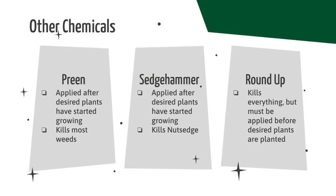Some differences are the preen is applied after the desired plants have started growing, like the plants you want, your crop. And it kills most weeds, but not all. I believe it does not kill nutsedge. And then we have sedge hammer, which is applied after the desired plants have started growing, like preen, but it kills nutsedge. So there's a good chance you may have to apply both if you have a problem with something that's killed by one of the others. So that would raise the cost by another $4.50, so not much again. And then we have Roundup, which kills everything, so it must be applied before the desired plants are planted. And then you have to wait about a month or so. So what that does is it shortens your growing season.